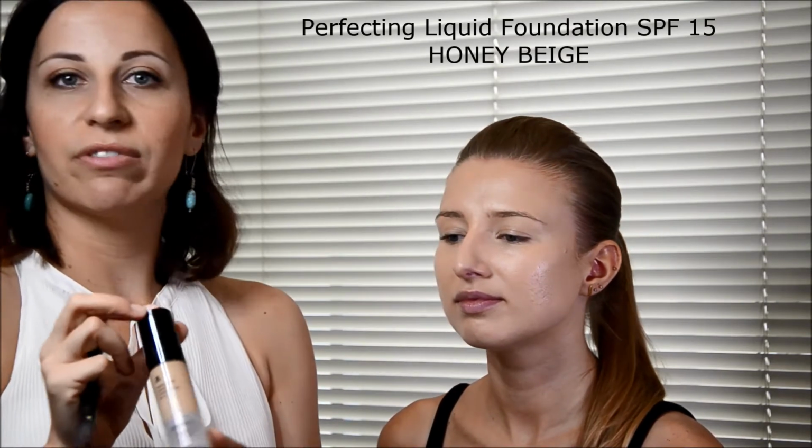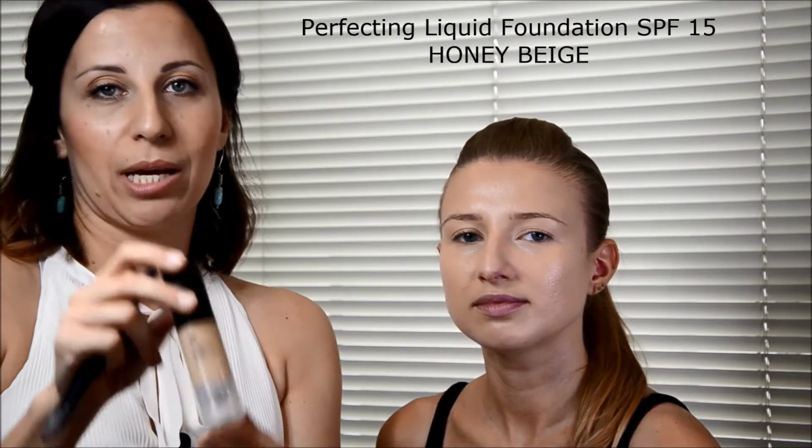Okay, I've finished applying CC cream onto Agata's face, and there are just still a few little tiny areas that needed a touch up. And here's a really cool tip. The liquid products from ARBONNE's range are so interchangeable, and you can actually blend them together and mix them together and apply onto the skin. So just to touch up on those little imperfections, I'm going to use their Perfecting Liquid Foundation in color Honey Beige.